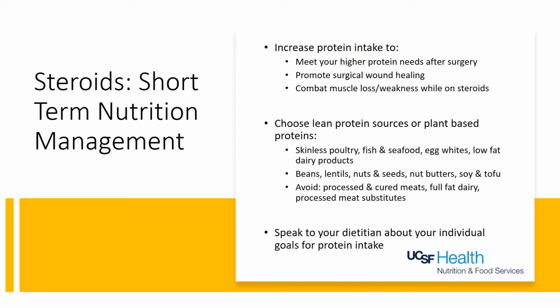Avoid processed and cured meats, full-fat dairy, and processed meat substitutes, as these often contain high amounts of sodium and saturated fat, which can contribute to heart disease. Speak with your dietitian about your individual goals for protein intake.